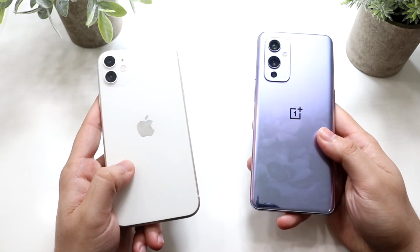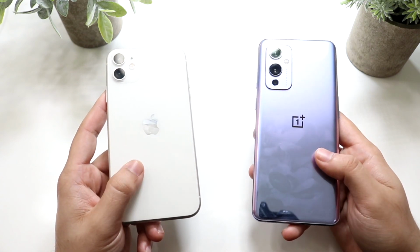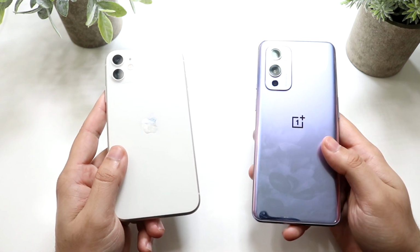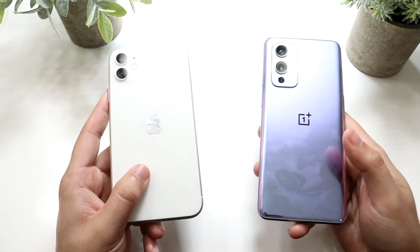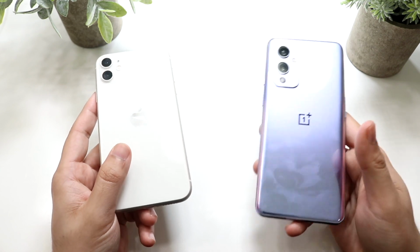And on the back, you can see glass backs on both. The iPhone 11 obviously and the OnePlus 9 both have wireless charging, which is good. No frosted glass backs on either one of these. I love frosted glass backs. Unfortunately, OnePlus 9 removed it, but you do have that on the OnePlus 8 and the iPhone 11 Pros and onwards.